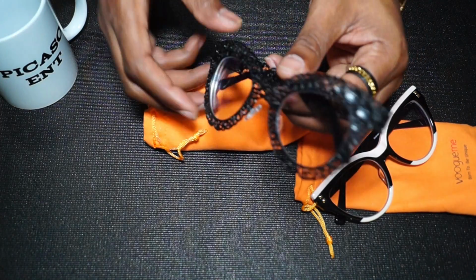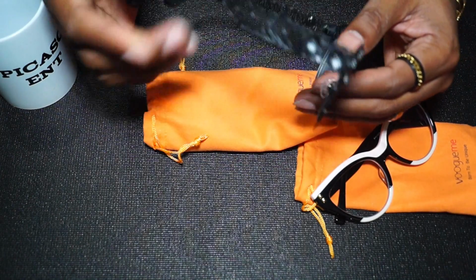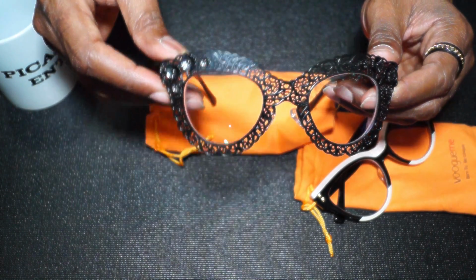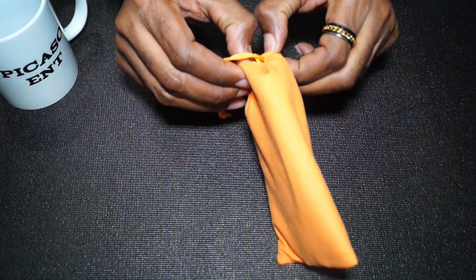Now, this pair out of the two I really like because I love the frame, I love the style. I told my wife she looks like a superhero in it, and she really does. It does fit her face very extremely well, and it just looks great. I love the design. Again, very luxurious, not your everyday eyewear that you see everywhere, so it's very unique.